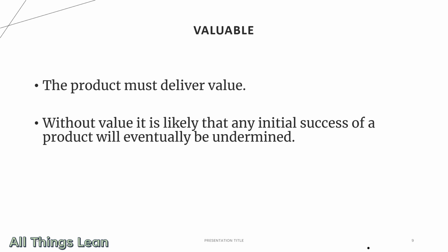Finally, the product must deliver value. It must deliver value to the business which creates it and to the user who buys or uses it. Without value, it is likely that any initial success of a product will eventually be undermined. Designers should bear in mind that value is one of the key influences on purchasing decisions. A $100 product that solves a $10,000 problem is one that is likely to succeed. And a $10,000 product that solves a $100 problem is much less likely to do so.